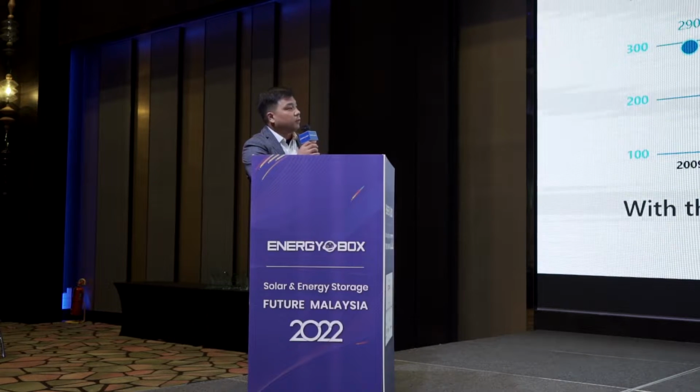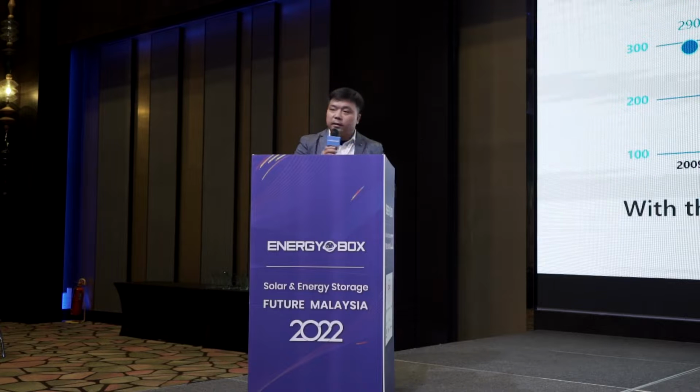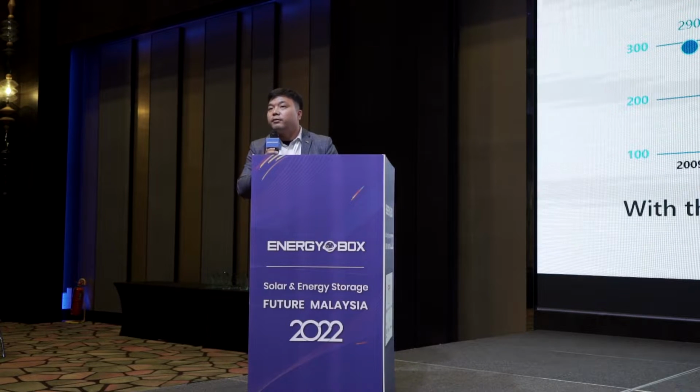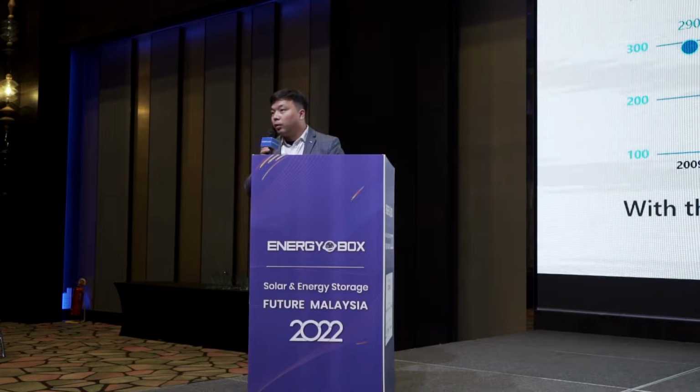Start from like 2019 until now. But mono time, that time before, it's like just the small one, like G1 cells. After it's M6 and the M10, and after that it's G12. So the efficiency is higher, and the cells are bigger, modules all bigger.